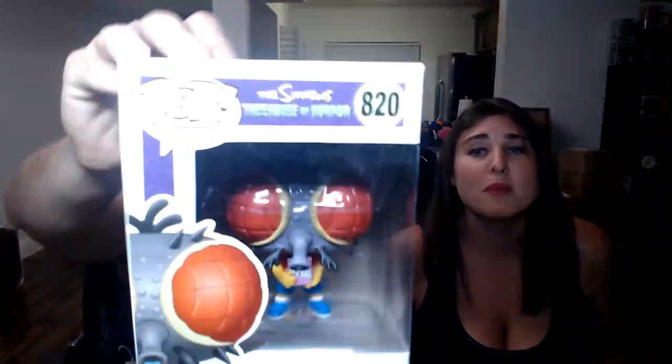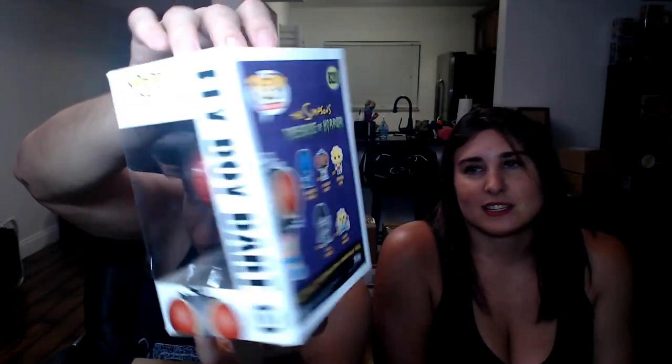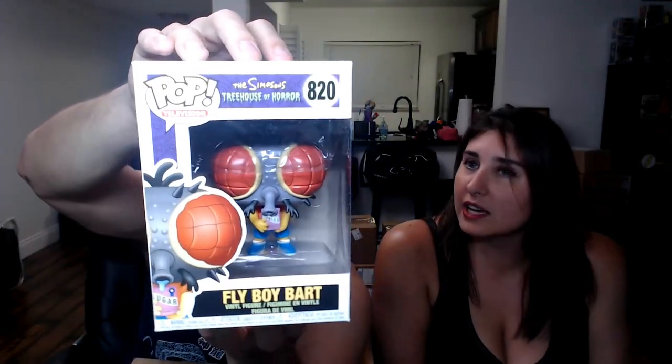Got a small one. This piece is part of the Treehouse of Horrors. Yeah, this one I was missing. So, Fly Bart, or Flyboy Bart. You're the Simpsons fan, right? Yeah, I like the Simpsons. Have you seen him in this outfit? I guess. Yeah, it's one of their Halloween specials. Wow, he's huge, guys. Look how big the head is. So that one's going in the collection. If you get the receipt, put it right there.